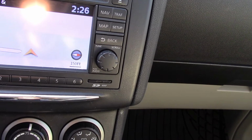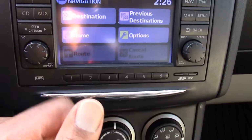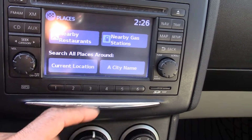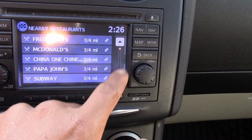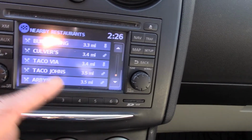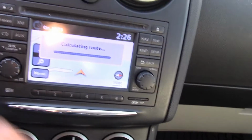So it's very nice. Now I was tinkering around with it just a little bit, and let's see here. I'll just do something really simple here. We'll just say destination. We'll say places. We'll say nearby restaurants. All right, I'm going to go far away. Let's say side pockets. No, that's not far away. Let's say Culver's. And then it gives you the address, and then you hit start.